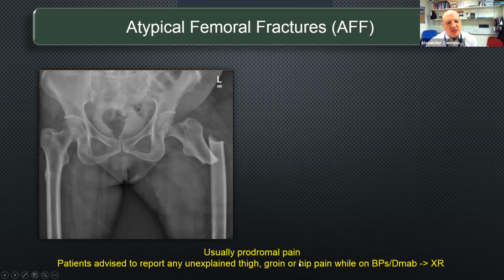With atypical femoral fractures, often the patient will complain of prodromal pain, so an ache in their groin, classically. So every time you see a patient who's been on long-term or even short-term bisphosphonates and complains of groin pain, think to image the hip. And I'll tell you why. They may not have broken it at that point, but there may be some warning signs. So I advise patients to report any unexplained thigh, groin, or hip pain whilst they're on these anti-resorptive treatments, which downregulate bone remodeling. Send them for an X-ray.